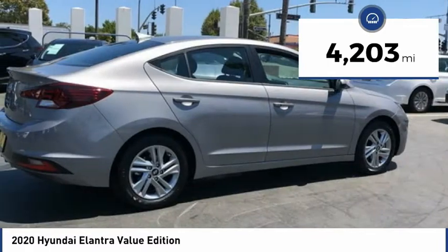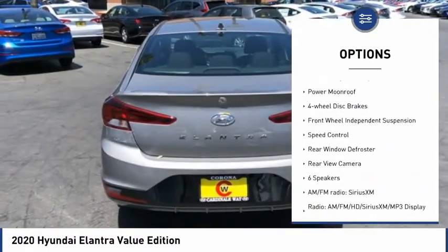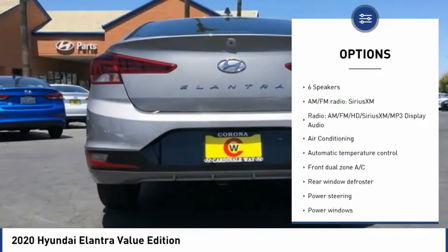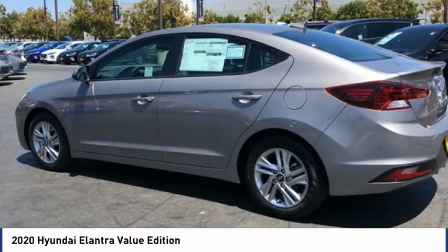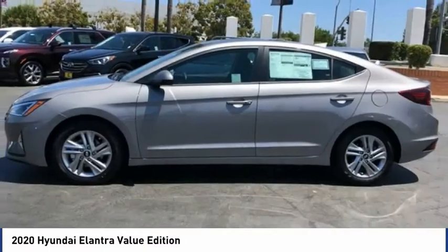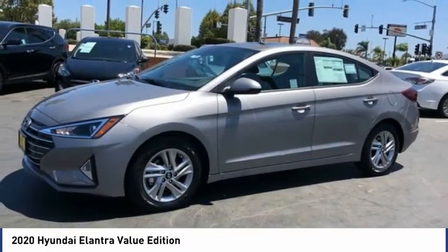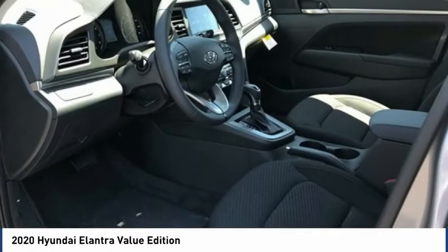Here are some of this vehicle's great options: electronic stability control, brake assist, traction control, remote keyless entry, power moonroof, four-wheel disc brakes, front-wheel independent suspension, speed control, rear window defroster, rear view camera. If affordable style and reliability are what you're looking for, this vehicle couldn't be more perfect. Drive it today.